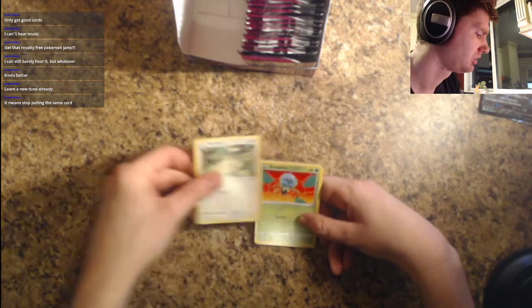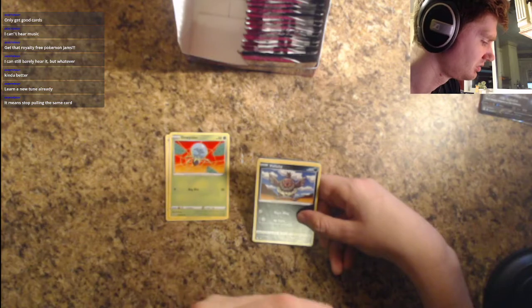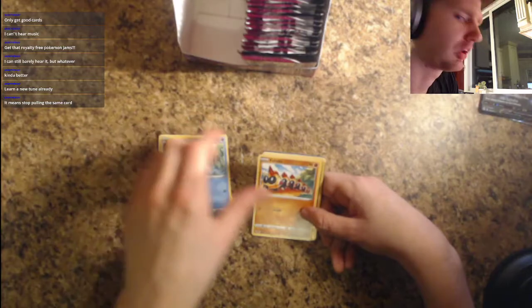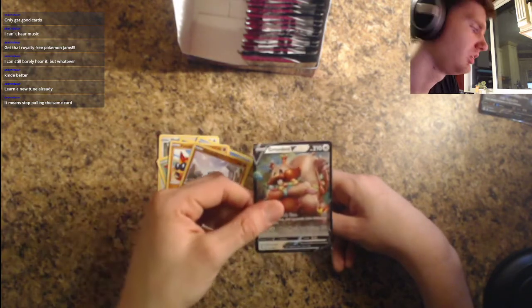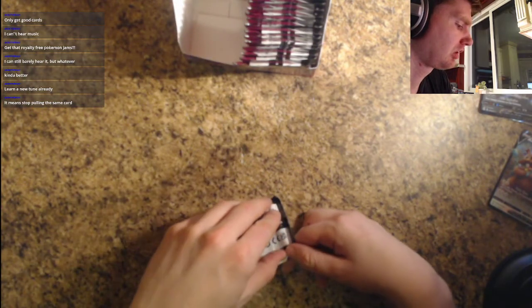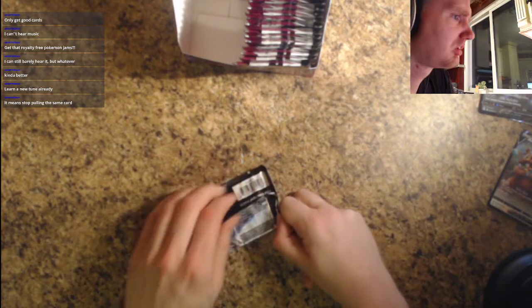Alright, Meowth. Spider. I need to rough up my hands a little bit. My hands are too soft, y'all. Phalanx, Geodude. Alright. Green V, so technically that's a hit. I would hate to have just a whole bunch of V cards, but it is what it is, and I guess we can't complain because we got this at Leonhart's event, and it was a pretty good price.